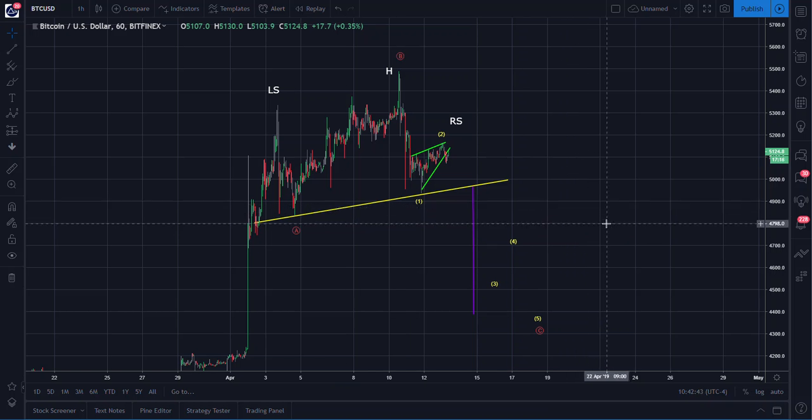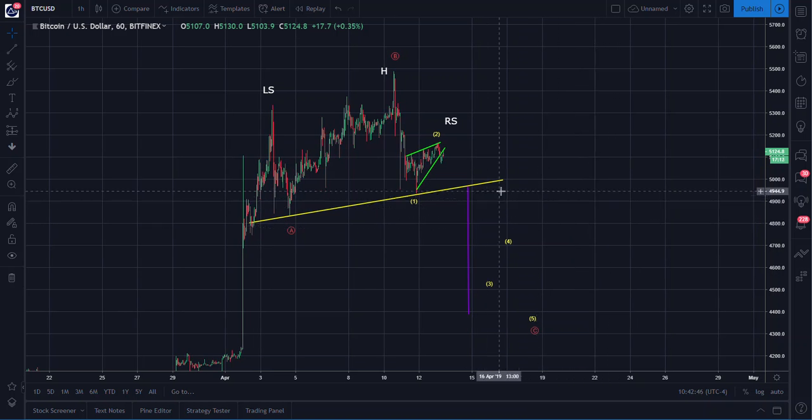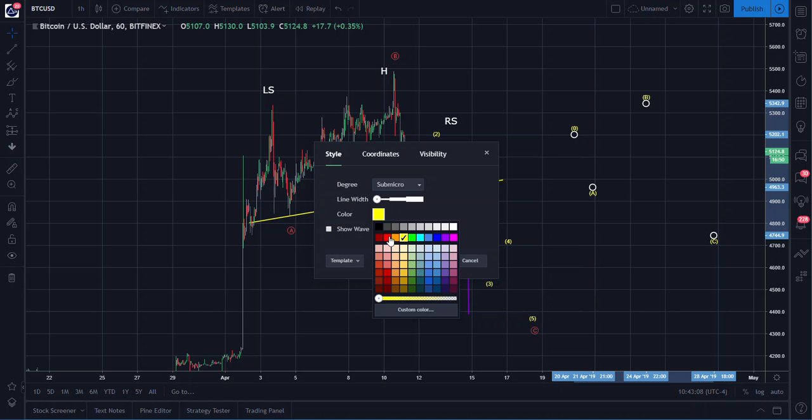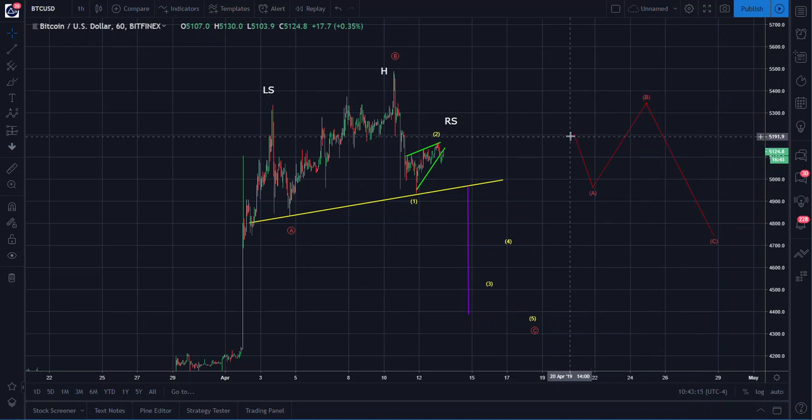Now, the reason why I bring this up is because there is still a good degree of potential for this to remain as an A, B, C, an expanded flat. Remember that in Elliott waves, an expanded flat, very simply put, is when the B wave rises above the origin of the A wave, and when the C wave, in a subwave of impulse 5 waves, declines below the low of the A. And that's exactly what we have here, A, B, and C.